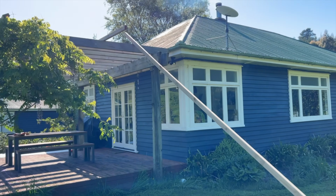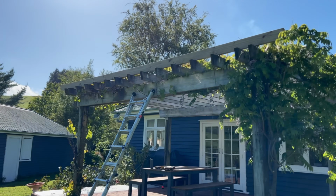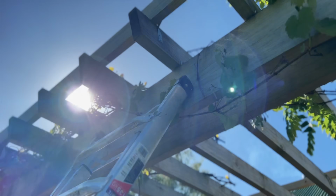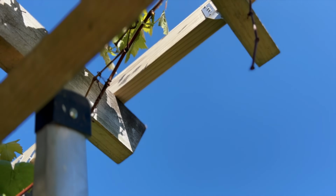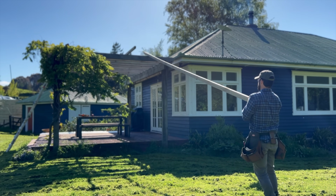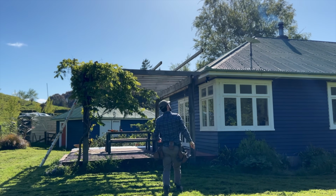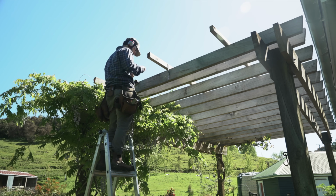All right, so we're getting those up there. Joists. Actually already installed the first one last night, so those are held in place with some metal brackets, which you can see there, one on either side, and then a big screw going into these. Okay, good news. We've got the joists installed.